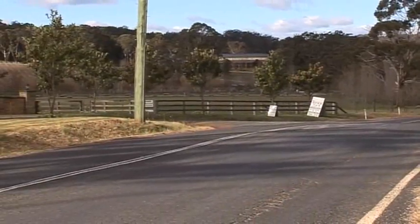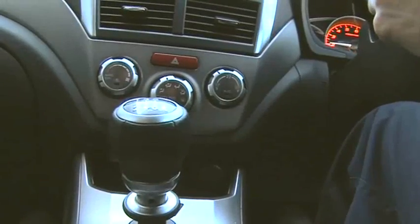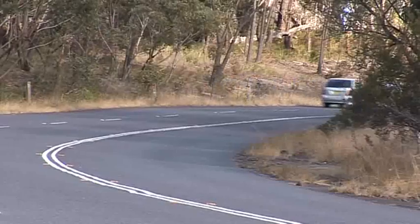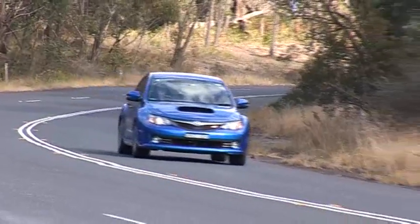Oh dear, the STI's cabin is, well, third division compared to the Audi's Premier League. There are hard plastics galore. It's just not in keeping with a car that costs 65 grand. The WRX STI then is going to have to get the upper hand in performance over the S3.